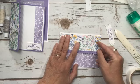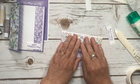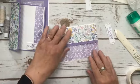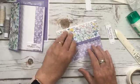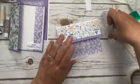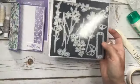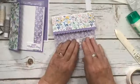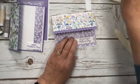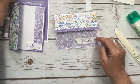So, all right, so there we have that. So you can write your message right here. Then I use that die I showed you earlier from the Meadow Dies, this one. I really like this one. And we're going to put it here, but I feel like it needs some twine or a bow or something.